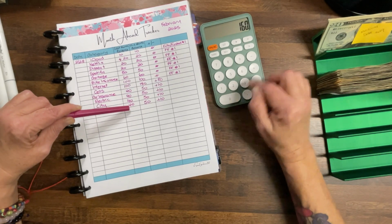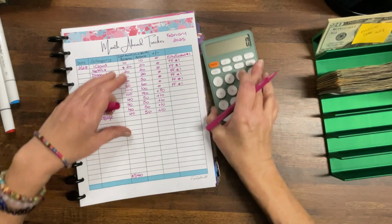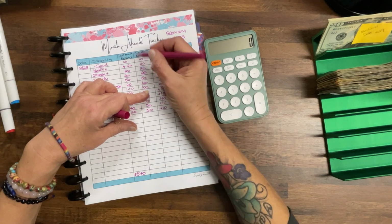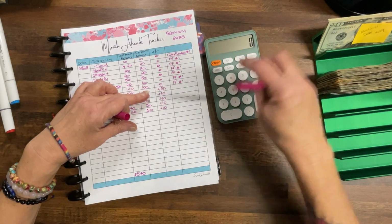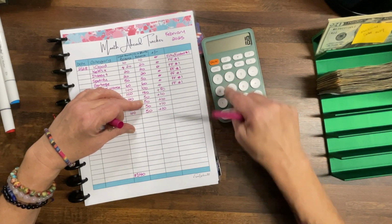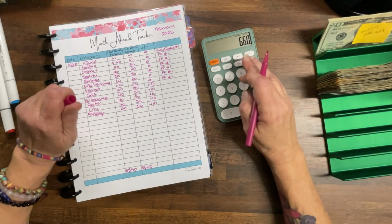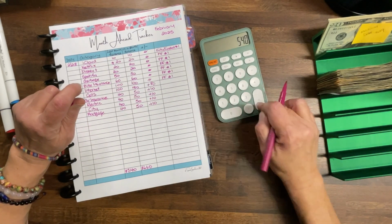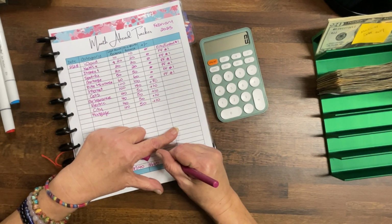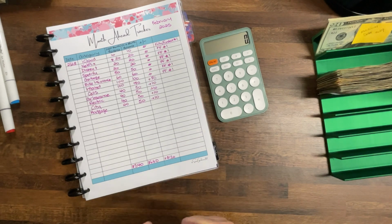1, 2, 3, 4. So 540 was last month's balance. This month's balance is, let's see, 20, 40, 60, 70, plus 50, plus 60, plus 100, plus 180, plus 200, 660. So 660 minus 540, this should equal 120. So we put the 120, and that's what I allocate, 120, into my month ahead binder.